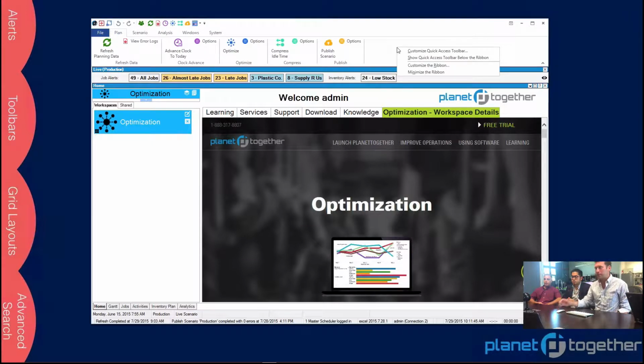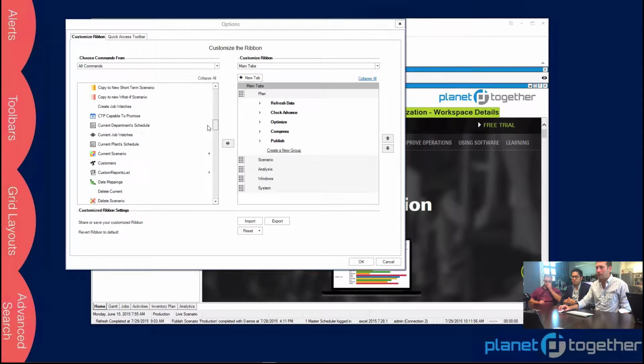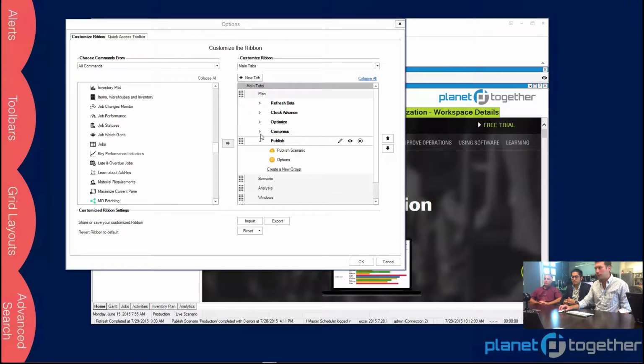And if you ever need to customize this, I think this was available before, but just to give you a reminder here, you can customize this ribbon. I can choose any of the buttons on the left-hand side. I can make a new tab. I can change what's in my publish, my compress. Any area I can change. And it's automatically saved, so the next time you come in, it's that way.